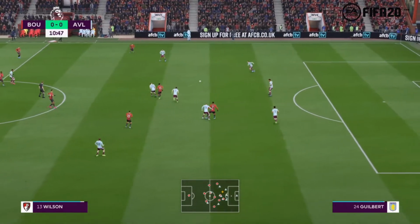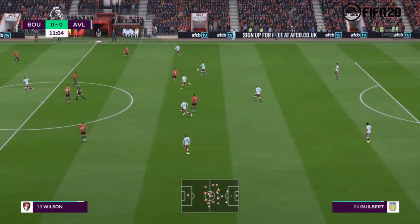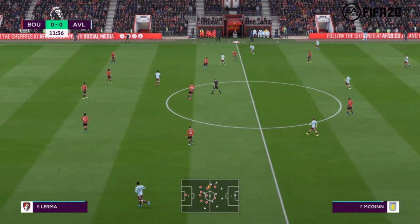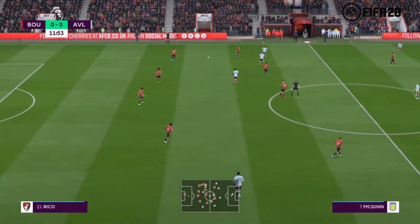Well, when you're playing against a player, sometimes you're trying to look at what his qualities are. Is he a good hold-up player? Is he quick? Is he this? Is he that? But when somebody tells you he's a finisher, you know you're in big trouble.